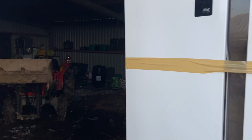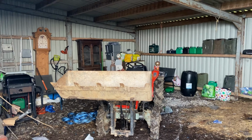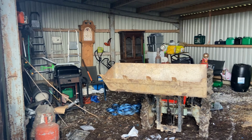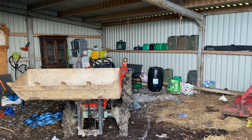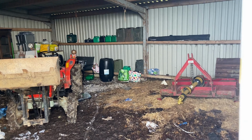Now what I'm going to be doing here is building a room on the left side of the barn, and eventually what I'm going to have is a pool table in there, a gym, but I'm going to be using it as my office as well for a while whilst I'm doing the build. All the floor's going to be concreted. I'm going to be taking care of that pretty soon actually.